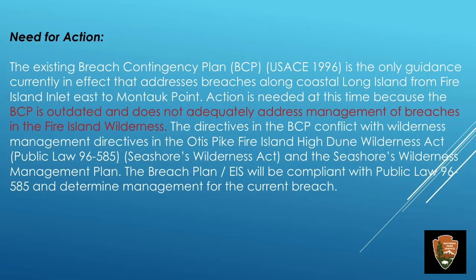I'd like to take a moment and talk about what the National Seashore has been up to. They recognized right away that the inlet cut their national park in half. And according to a breach contingency plan that was in place, it stated that all breaches shall be closed manually. However, the National Seashore took a deep breath and decided that they were going to investigate this situation a little more closely. And I'm happy to report that they decided that the breach contingency plan that was in place was outdated, and it does not adequately address the management of breaches in the Fire Island Wilderness Center.